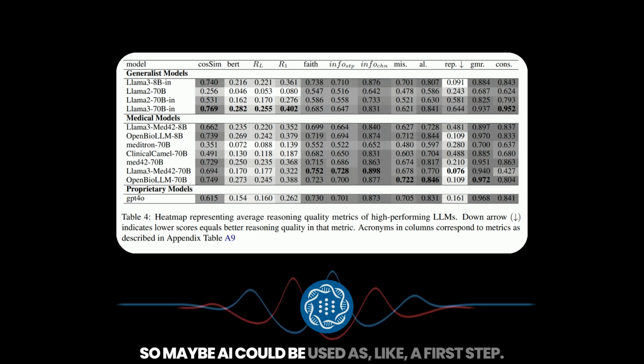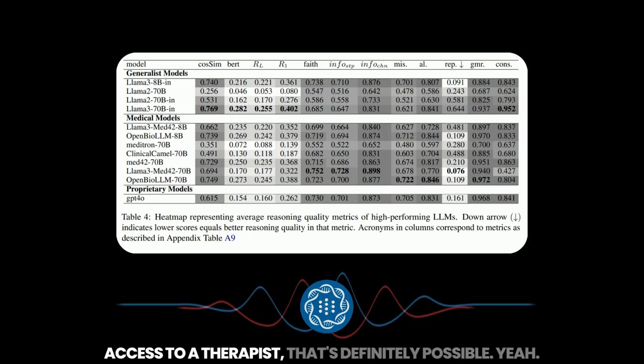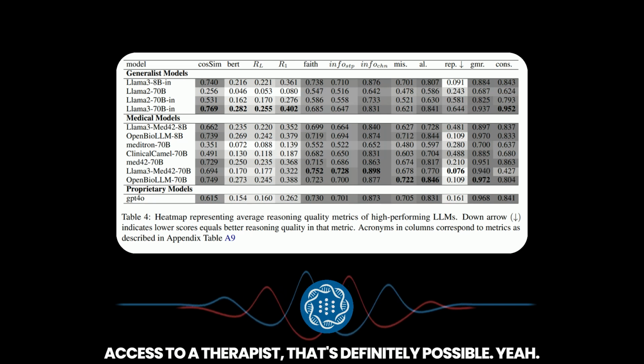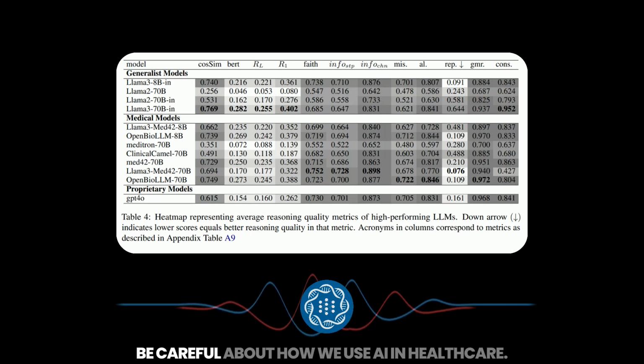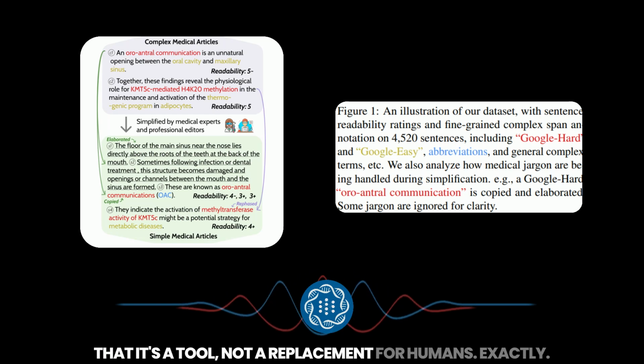So maybe AI could be used as a first step for people who don't have access to a therapist. That's definitely possible. But it really highlights the fact that we have to be careful about how we use AI in healthcare. That it's a tool, not a replacement for humans.